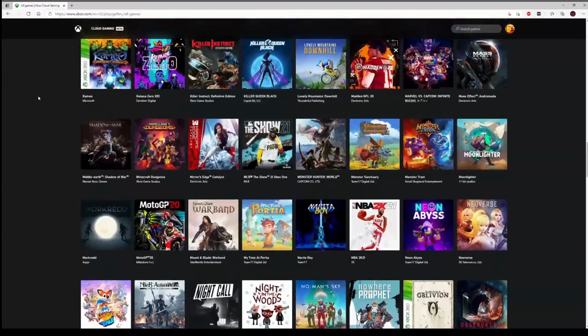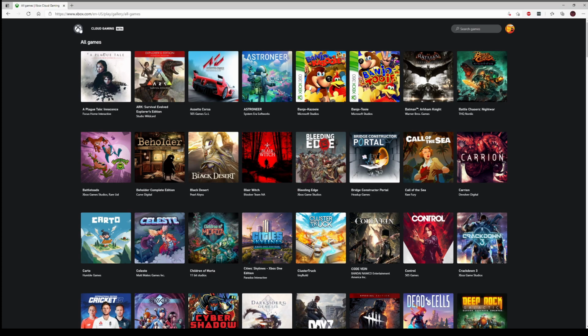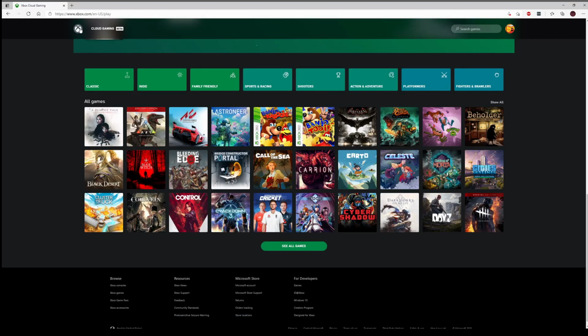The amount of games you have here literally at your fingertips when you're playing on your phone is unreal. But yeah, it's still a new experience. It's still beta. Hopefully mouse and keyboard support will come out soon, so you can play with your mouse and keyboard rather than a controller if you're on your computer. But yeah, this is a really awesome experience so far.